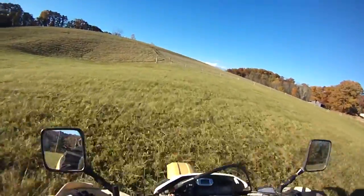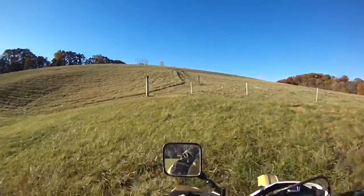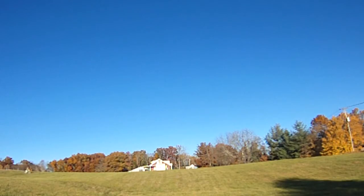Oh, see, that just wasn't very far. That was just a really short section. You see that? Alright, so we're going to want to try that again. Longer, wasn't very high, but it was longer.